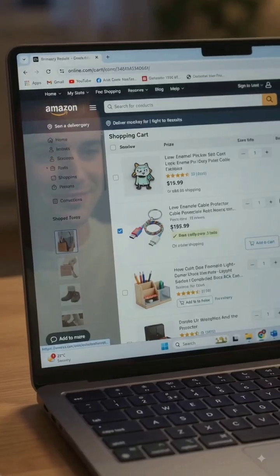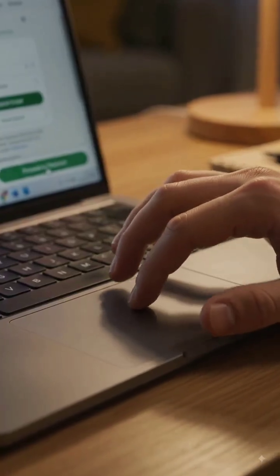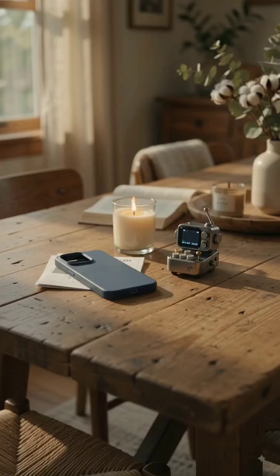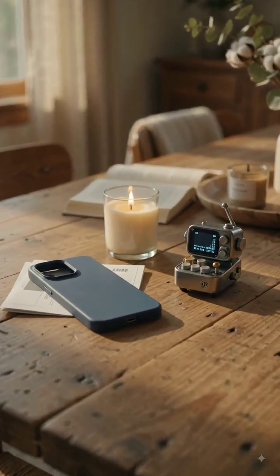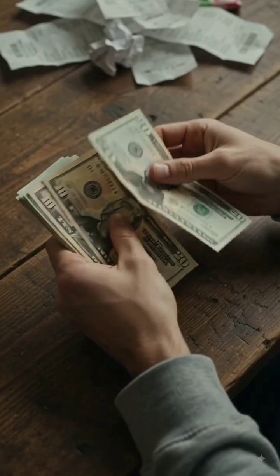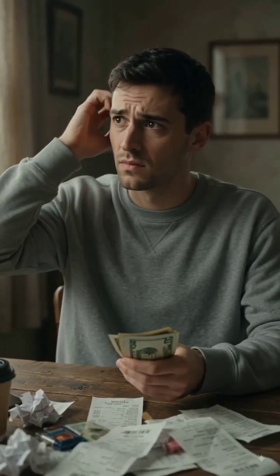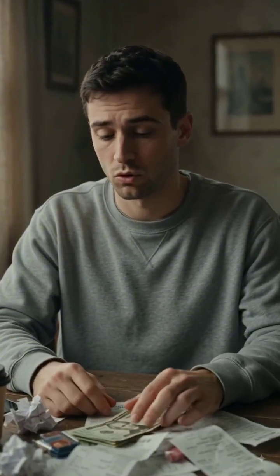Then came the category that genuinely surprised me the most: impulse buys. Small, unplanned purchases that felt harmless in the moment. A phone case here, a candle there, a random gadget from a late-night scroll session. I didn't think much of it. None of it felt like a big deal. But added together over 30 days, impulse purchases alone cost me $220. I genuinely cannot fully explain or remember.